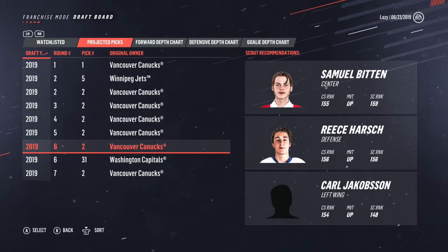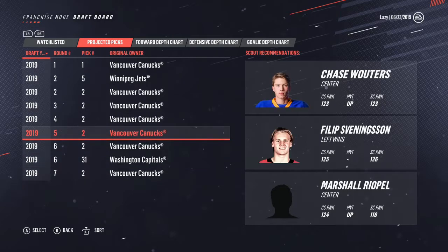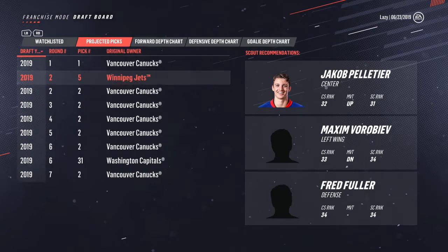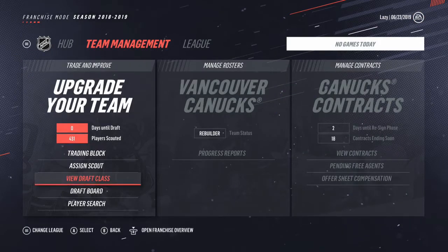But yeah, it looks like we should be able to get some good centers, defense, so maybe some goaltenders. I saw one up here earlier, I think. It's a goaltender? No goaltenders on our draft board, but you never know. One may be available that can be helping out. Let's take a quick look at draft class, though.